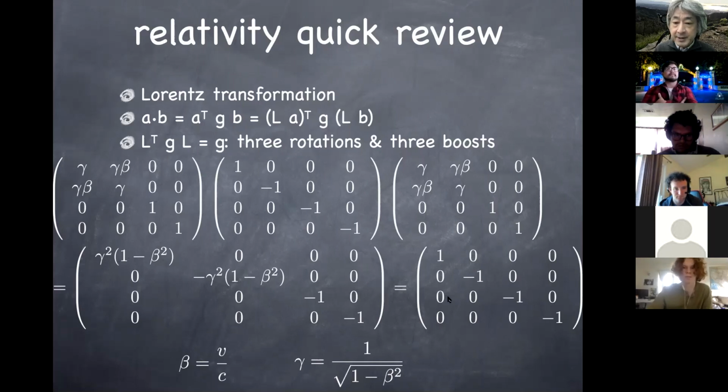And so once you satisfy this, this 00 component returns to 1, which is good. But at the same time, that also guarantees that this 11 component also returns to minus 1 as in the original metric tensor. That's also good. So now this parameterization between gamma and beta satisfies the requirement of a proper Lorentz transformation that doesn't change Lorentz invariant objects. And that's how you know that this transformation is a legitimate Lorentz transformation.